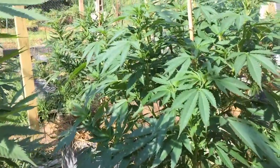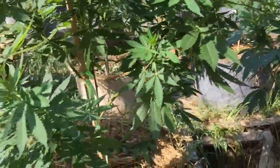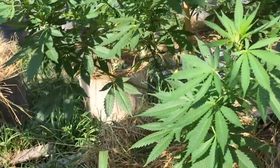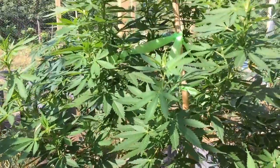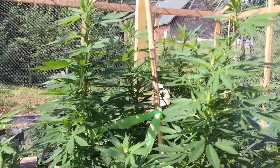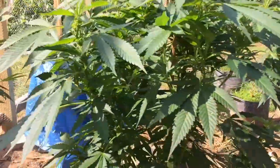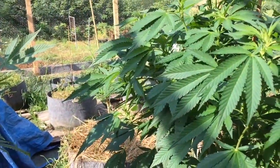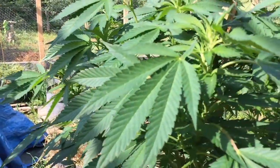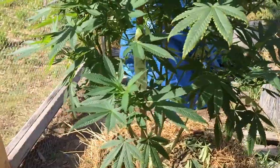Very, very, very gorgeous plant. Nice, lush green. The second Green Crack, also just stretching up in beast mode. Code Black 2. Man, thick stems on that thing. Look at that thing. Just gorgeous. My UK Cheese.